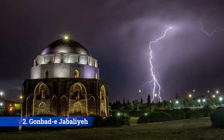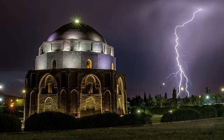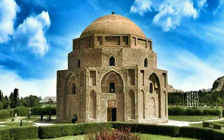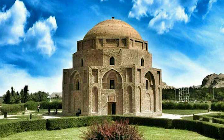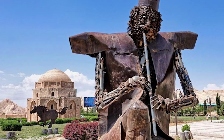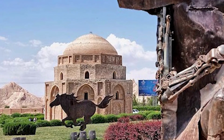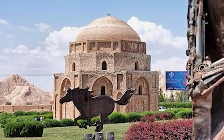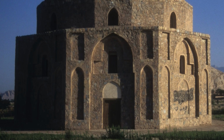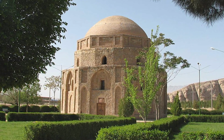2. Gonbad-e Jabaliyeh. Next, we visit Gonbad-e Jabaliyeh, or the Dome of Jabaliyeh, a mysterious stone structure that dates back to the pre-Islamic era. While its exact origins remain unknown, it's thought to have served as a Zoroastrian fire temple. Made entirely of stone, unlike most of the region's brick structures, this dome stands out with its unique design and mysterious aura. The surrounding mountains add to its beauty, making it a great spot for photographers and history enthusiasts.